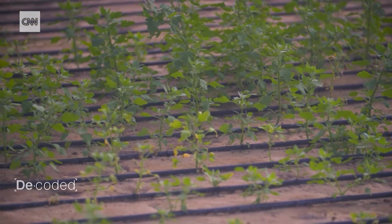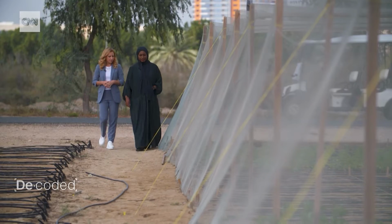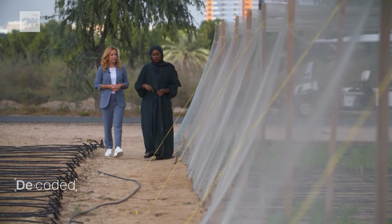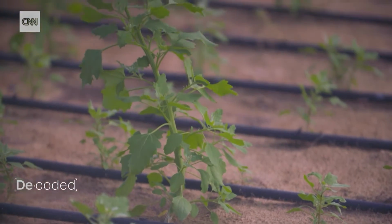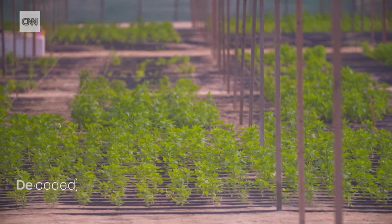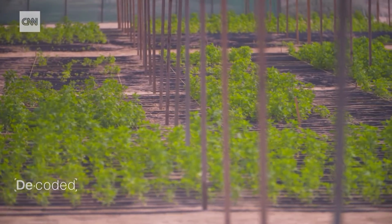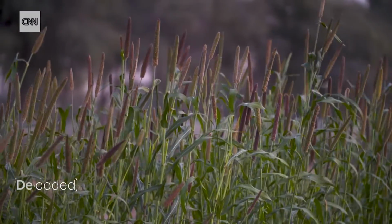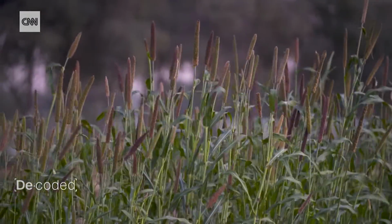So we have the quinoa here. Yes, we have the quinoa here, and there are so many blocks with different varieties, so we can test their performance under the different conditions. The biggest threat to farmers is the worsening climate crisis. One lab in California believes gene editing can slow down its effects.